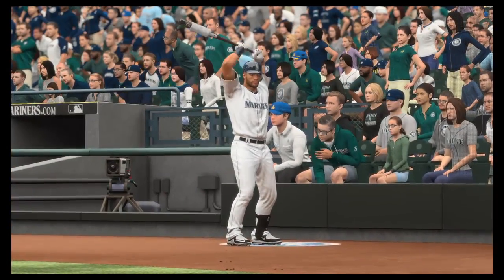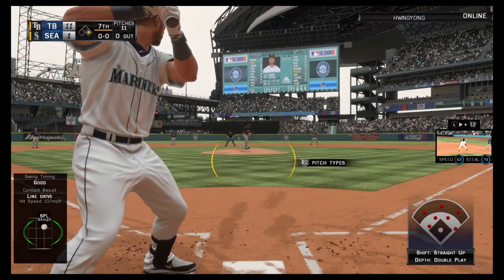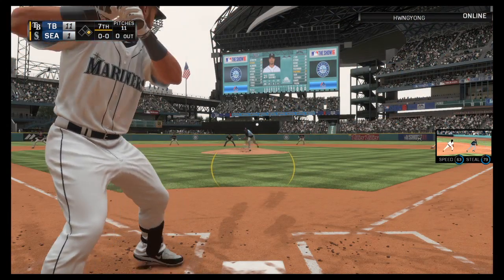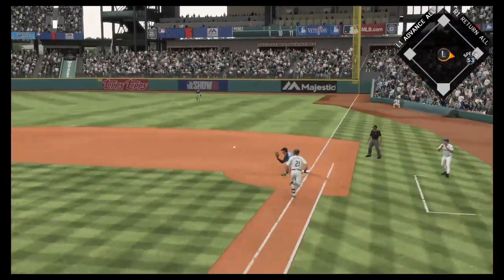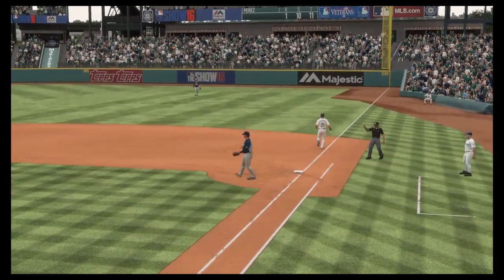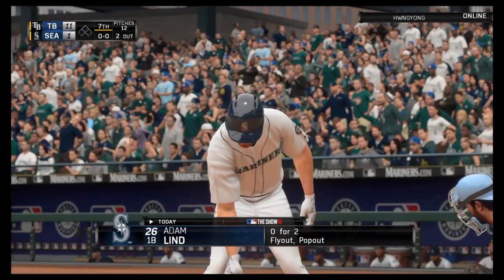Franklin Gutierrez will come on to pinch hit now with a runner at first and nobody out. Franklin Gutierrez. Now a ground ball for Longoria. This could be two. Forsythe. And that didn't work out too well as the pinch hitter comes on to bounce into a double play.